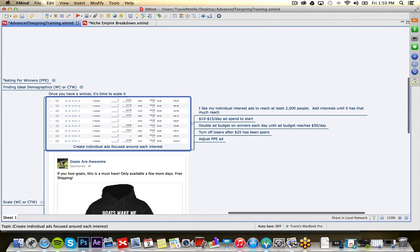Now we want to have at least an individual reach per ad at 2,500 people. So if you do an individual interest ad and you use one interest, and you're targeting females 35 to 54 who are married, and it only says you have a reach of less than 1,000 people, I'll continue adding interest out of my group until it reaches at least 2,500 people. That's about my minimum interest I'll reach on those individuals.